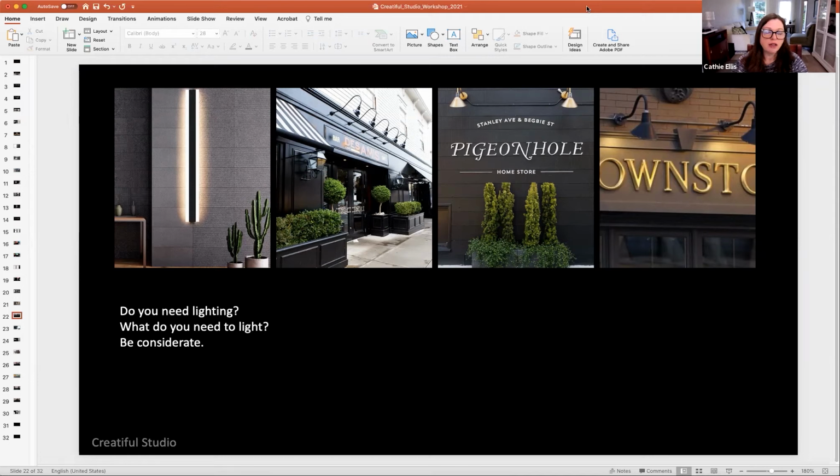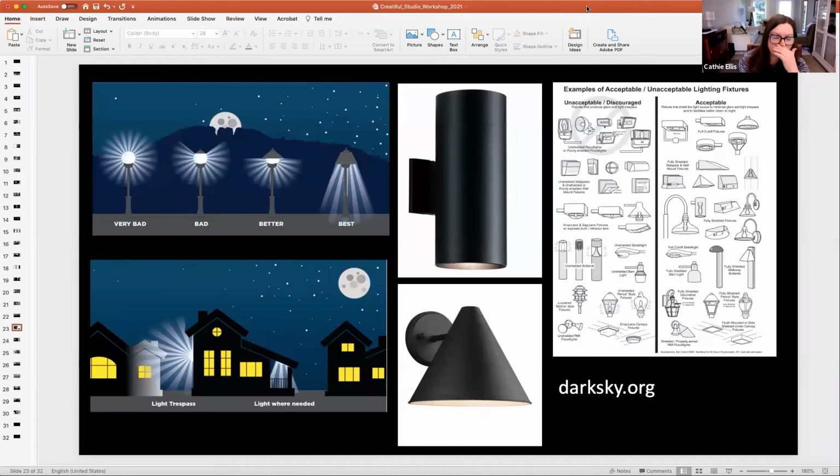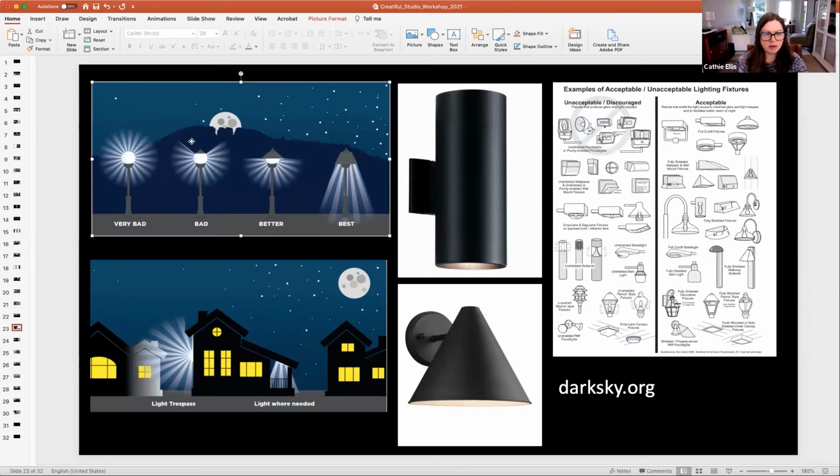And yes, you're lighting your signage usually, but you might also be wanting to light your windows or your product, depending on what your windows look like. So you need to consider what you're lighting, and to be considerate. Don't just flash your light out everywhere. I've added a slide here on being considerate, as in dark sky lighting. I want you to look at this one up here. Spreading your light all over is considered very bad.